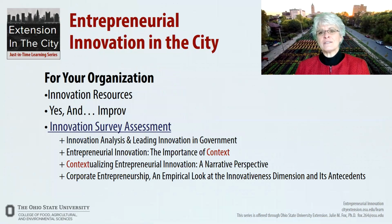For your organization, looking at what resources are available to you from program development evaluation. Perhaps you have an ed tech unit. You may also have a professional development unit that helps with innovation. So cast that net and look at the resources that are available to you. Engage in an improv exercise or two where you have conversations that involve the "yes and" instead of the "yes but." Some resources online for you to help engage in those types of activities.